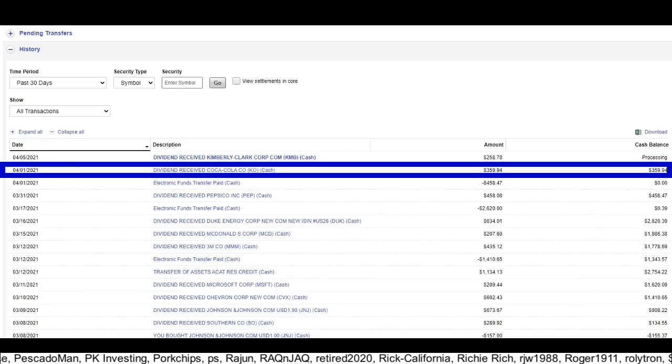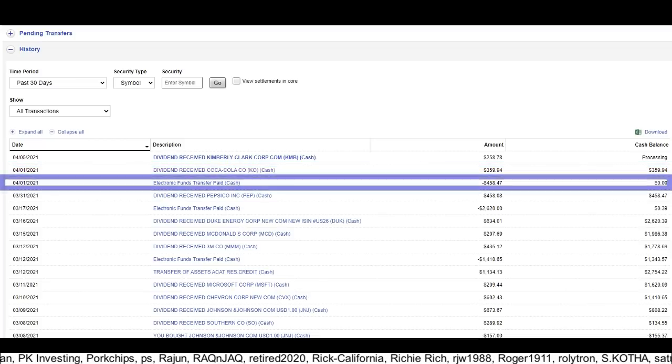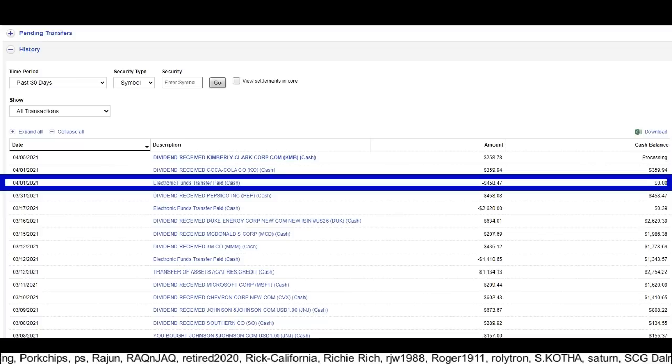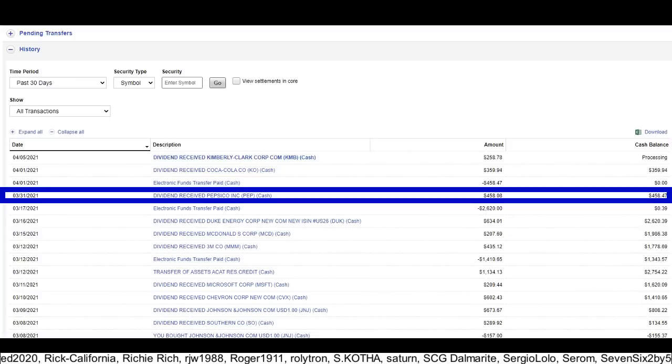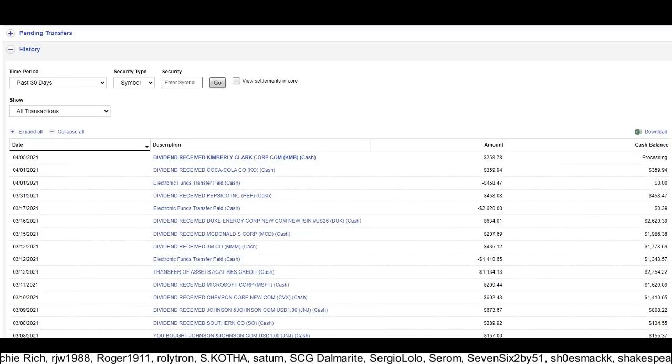$359.94 was paid out in this taxable account, and then we see that I transferred $458.47 of cash out into my checking account since I'm living on my dividends now. Then we see my March 31st Pepsi dividend was paid out for $458.08 in this account, and you can go down the list and see some other dividends I got in March.